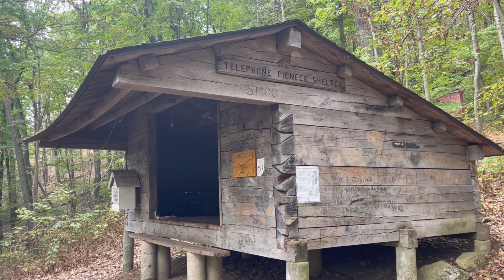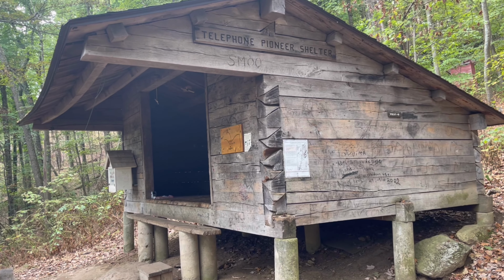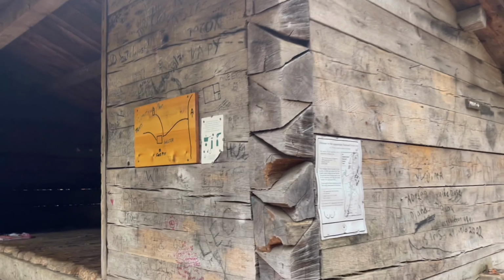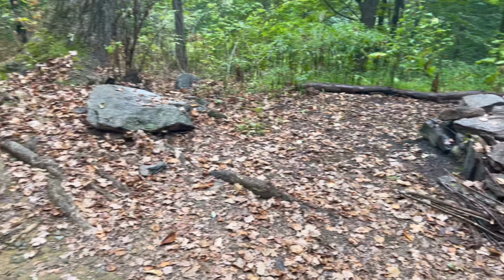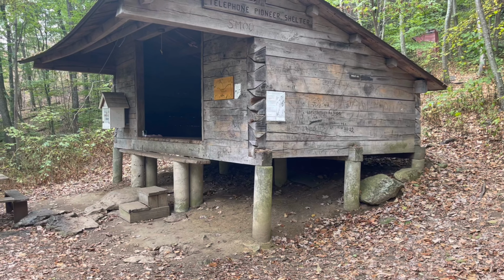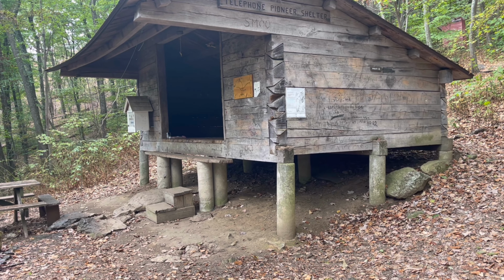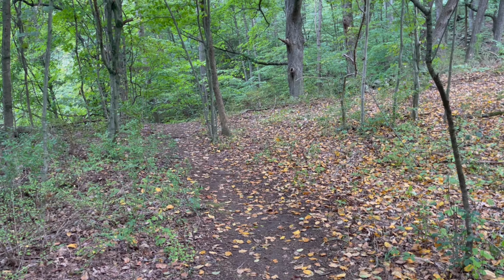We've reached the Telephone Pioneer Shelter. It's the same construction as that last one, with the dovetail joints that are flush with the sides. Picnic table, fire ring. Pretty good size. Could probably squeeze 10 or 12 people in there. Looks like we have water. That's kind of nice. I do like that this one's elevated because that keeps the critters from living underneath and getting inside at night.